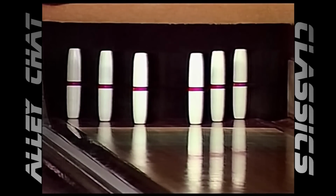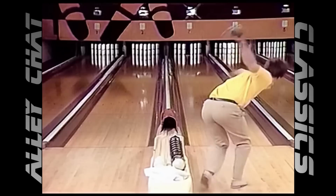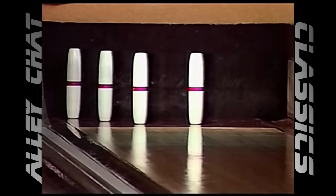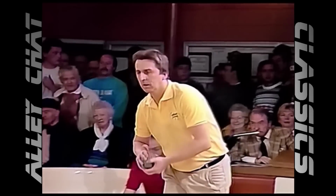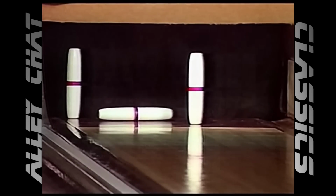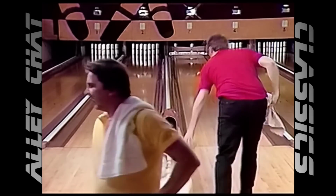Two full on the head pin. Spread eagle. A fill of four and three pins on the left, three pins on the right. He took out 6 and 10. This time he took out 2 and 4. So it's an 8 box.